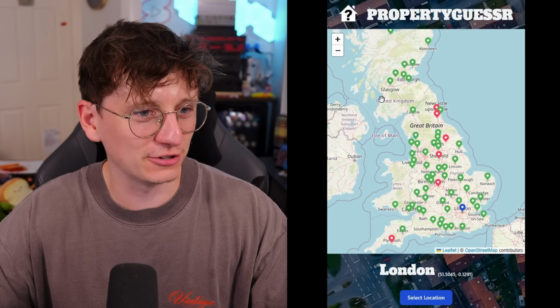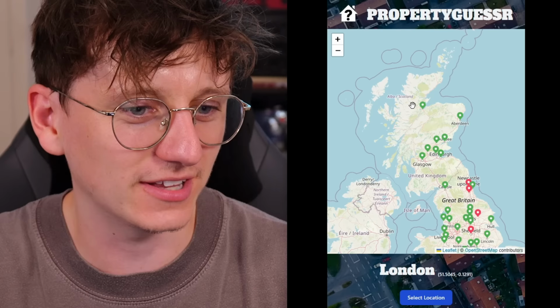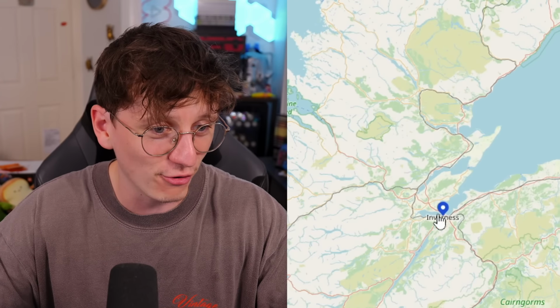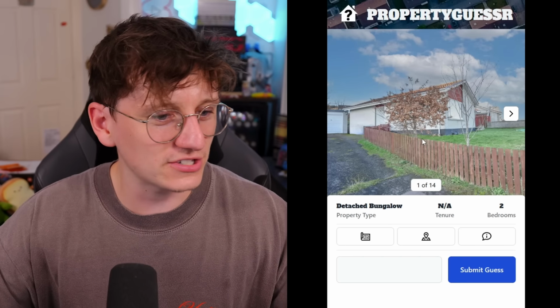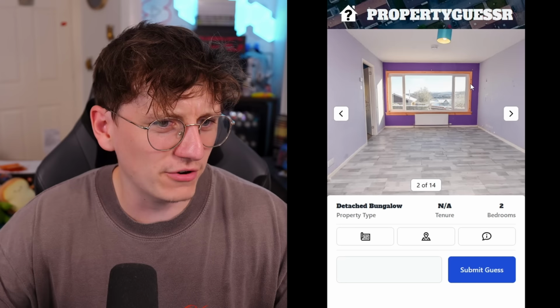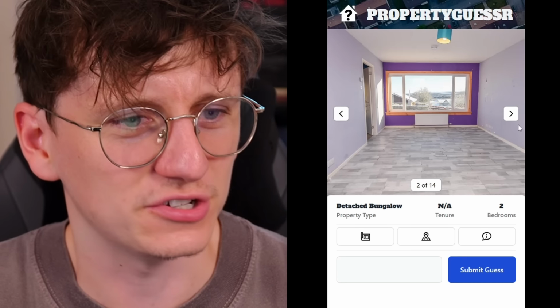Next up, let's go over in, yeah, let's do Scotland. Let's go wild and go all the way in Inverness. I didn't realize how north Inverness was. All right, here we go. Detached bungalow. Okay, bit of a strange photo of it. Can't really see it. But anyway, oh, very, very wide window. Too wide, some may say there.